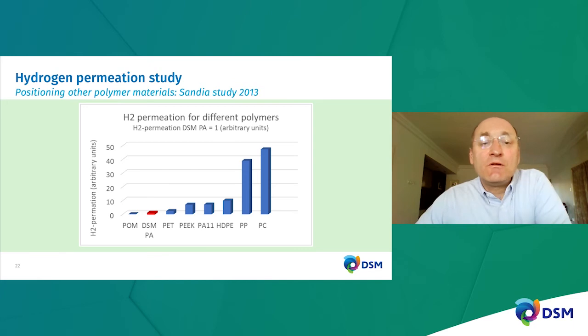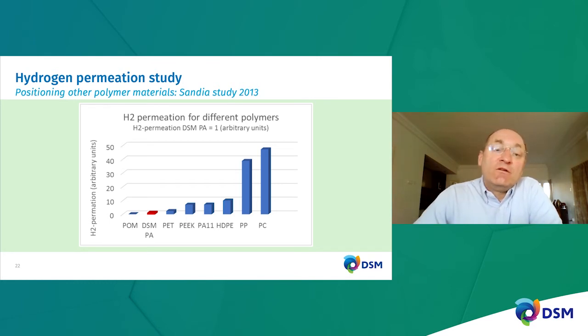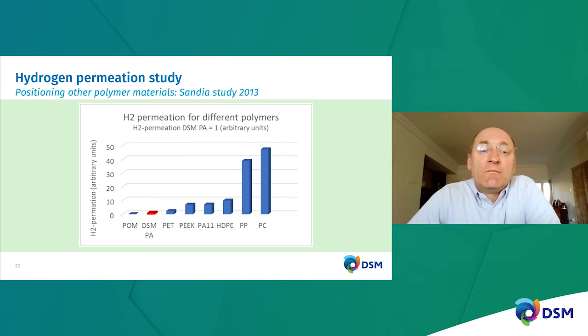Well, here you see an example. When you look at different materials, how do the hydrogen permeation values relate to each other? At DSM, we address this hydrogen permeation issue based on polyamide materials, because we have a rather solid polyamide material position. When you take a polyamide example and put its hydrogen permeation value at an arbitrary value of 1, then you can make comparisons with other types of polymer materials.